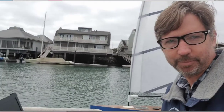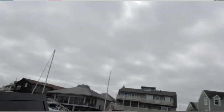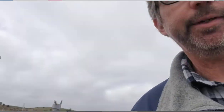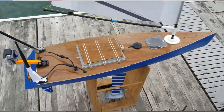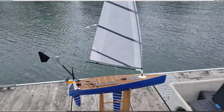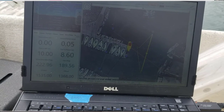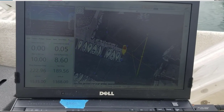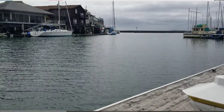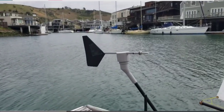All right, so I'm rigged up, connected on the laptop here. You can see, I'll show you in a second, the boat's all rigged. I've got my transmitter, the boat, all ready to roll. Let's see what happens. So I've got a new plan here that's going to just go up and down, basically in the middle of the harbor, from somewhere around there, if it all works out.